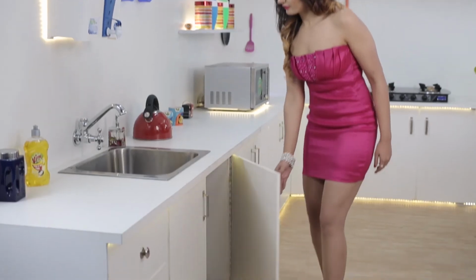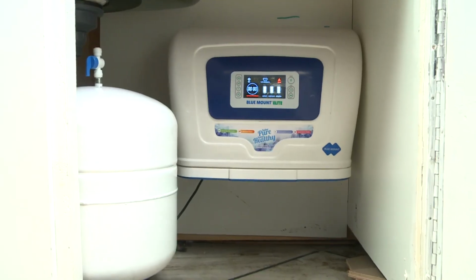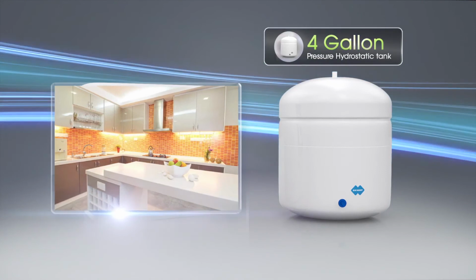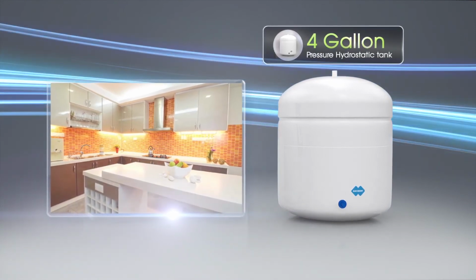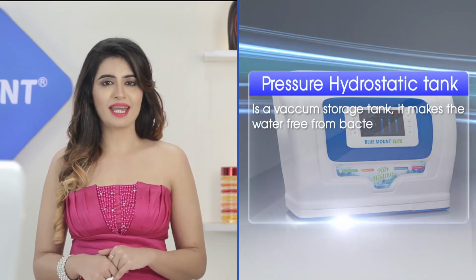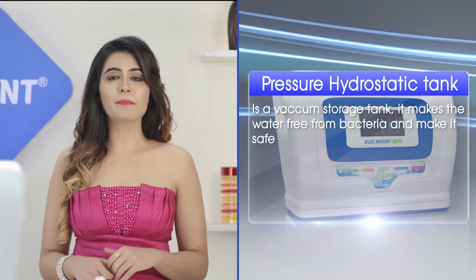Elite is a beautiful sink model that comes along with a 4-gallon pressure hydrostatic tank, which is specially designed for modular kitchens. Pressure hydrostatic tank is a vacuum water storage tank which keeps water free from bacteria and protected for a longer duration.